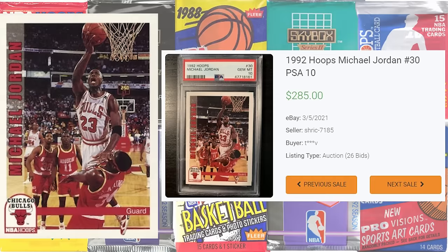Graded just over 1,100 times by PSA, this card is a pop of 478 in a PSA 10, 458 in a PSA 9, and 123 in a PSA 8.